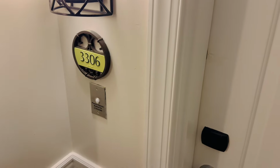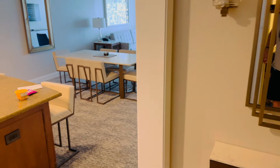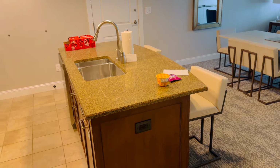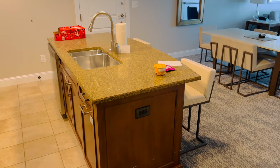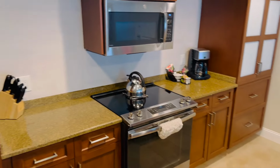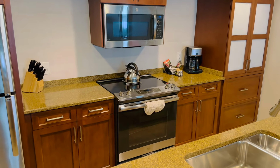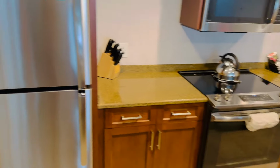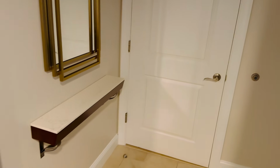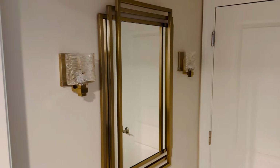In room 3306 at the Marriott Lakeshore Reserve. Let's see what this room is like. So we have a one bedroom. We've got an incredible island space. That is awesome. And probably one of the nicer kitchen areas that we've had at any Marriott we have stayed at. I like this too, to have a little place, kind of drop off your keys and things when you come in. Very fancy as well.